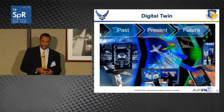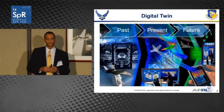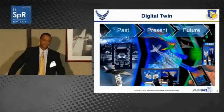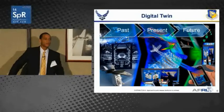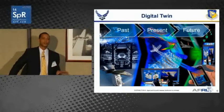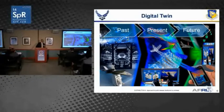All right, so digital twin, what is it? The basic concept is moving from the past, where we have historically relied on physical testing of our systems in order to qualify them for flight, into the present, where we have augmented that with a lot more computational modeling and analysis to help us better design and understand what's going to happen with our systems before we put them to the test. But we still use a lot of physical tests to qualify our systems.